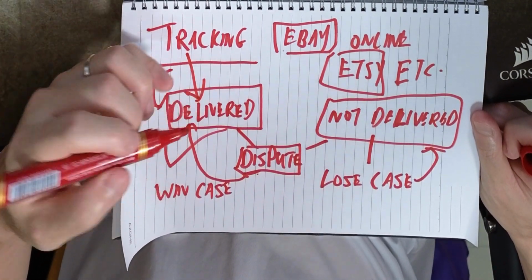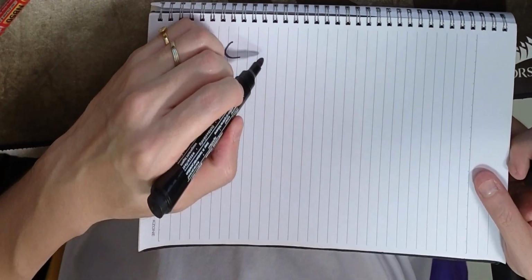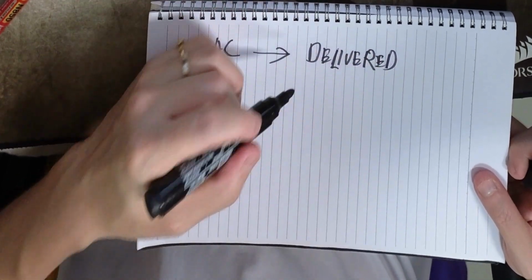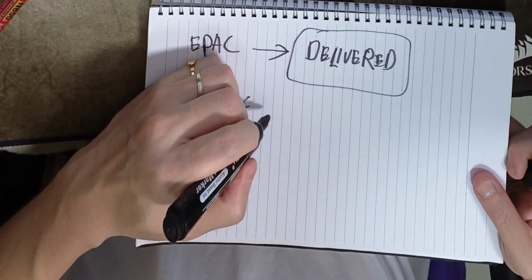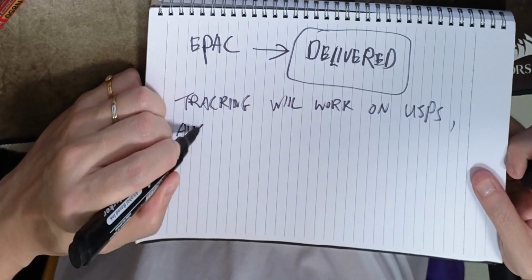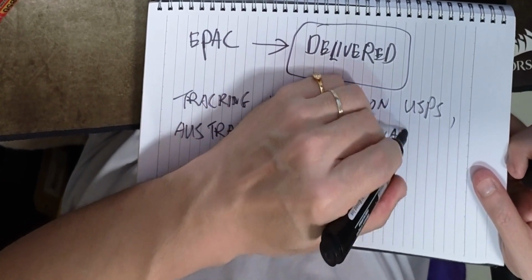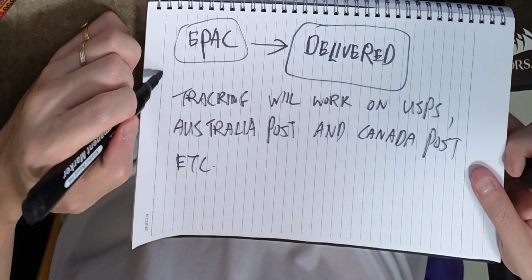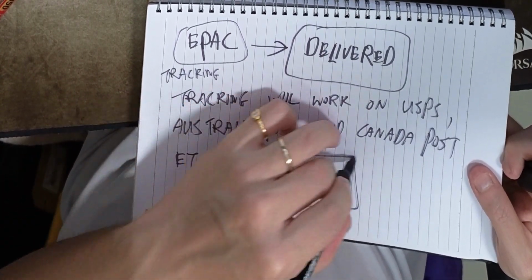That's the reason why you shouldn't use Singpost, but you can use ePack because ePack does the delivery for it. For ePack, it will always show delivery. Why? It's because the tracking will work on USPS, Australia Post, and Canada Post, etc. Okay, so ePack, the tracking is safe. Got it?